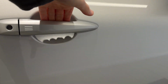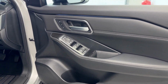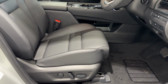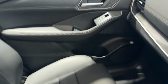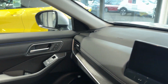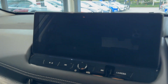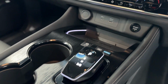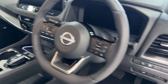Let's take a look inside the front. Inside we have heated front seats with memory functions on both sides. Intelligent rear view mirror. Here we have infotainment screen with Android Auto and Apple CarPlay, climate controls, heated seat buttons, wireless charging pad, drive selector, electronic handbrake, a heated leather steering wheel, and a heads-up display.